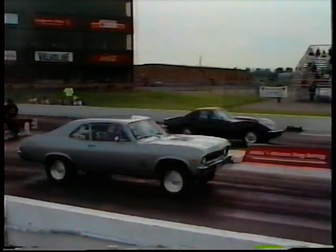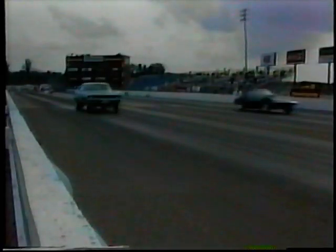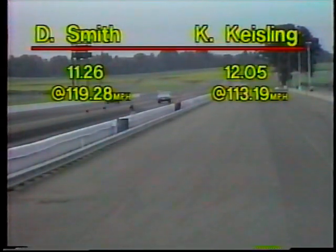Next up are Ken Keisling and Derek Smith with a four-speed and an automatic, respectively. Ken's Nova launches too soon and gets a red light. Derek pushes the Vette ahead and crosses the finish line, doing 11.26 at 119 miles per hour.